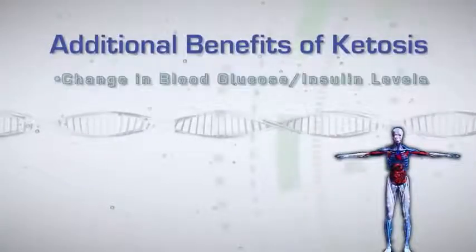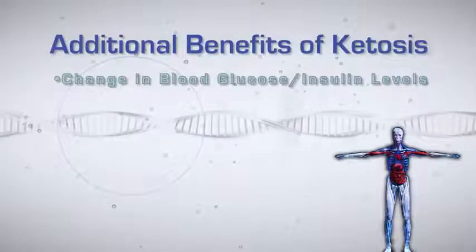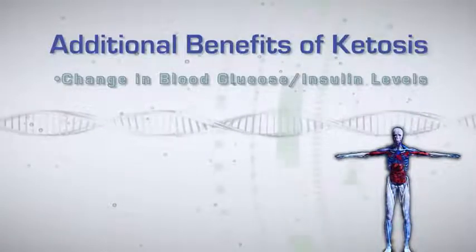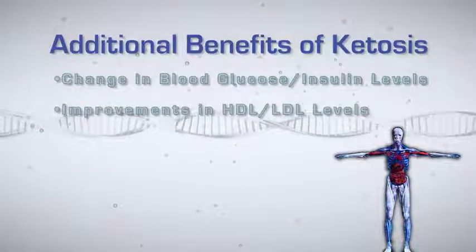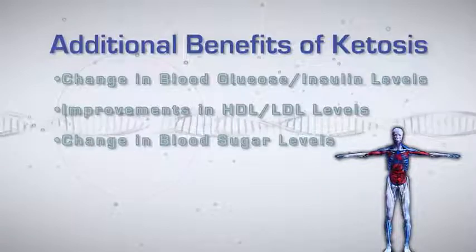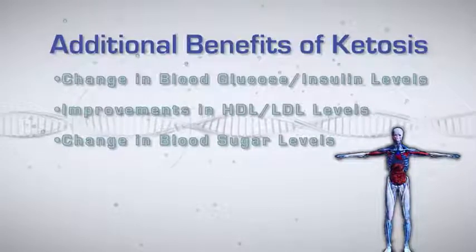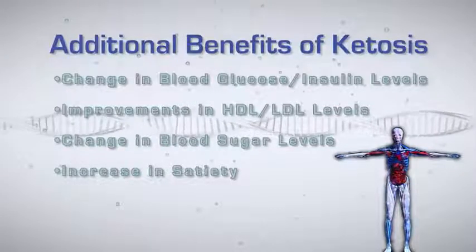Are there any other benefits aside from maximizing their energy supply? Absolutely. Because the diet is moving to a lower carbohydrate, higher fat diet, the first thing we see are changes in blood glucose levels and insulin levels. So we're going to see the insulin levels go down. We're seeing improvements in insulin sensitivity, changes in metabolic syndrome markers like cholesterol, so improvements in HDL cholesterol and LDL, even changes in blood sugar levels. We also know that ketones can impact our hunger hormones, our leptin and ghrelin. So we're seeing changes in food cravings, our sense of satiety or desire to eat. So a lot of really great benefits.